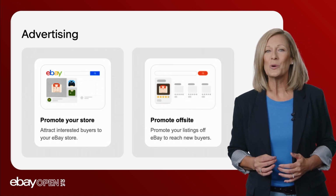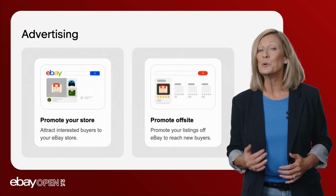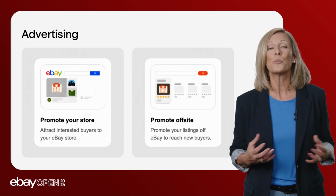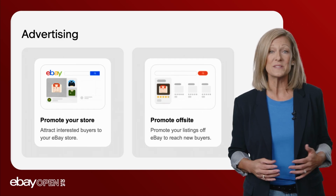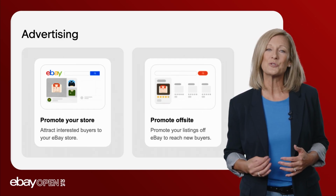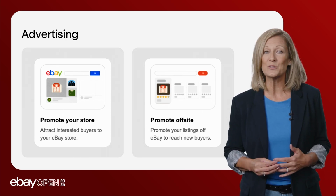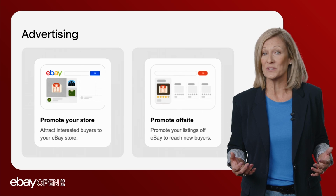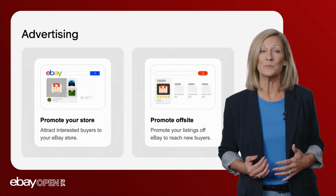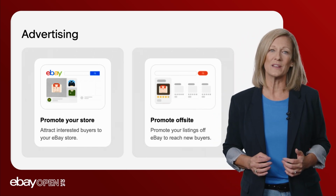You can also promote your store directly on eBay with Promoted Stores, which can help boost your store's visibility by promoting your store in prominent places like product detail pages and premium slots on search results. With Promoted Stores, you can drive traffic that promotes your top inventory, increase your brand awareness with ads that highlight your eBay store's name and logo, and also showcase a category of your items or one of your coded coupons. You'll only pay if someone clicks on your ad.